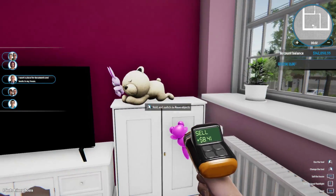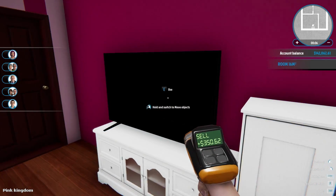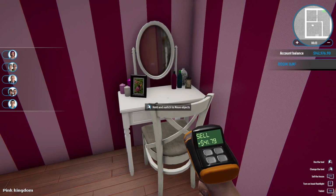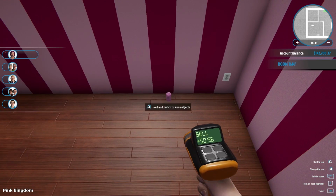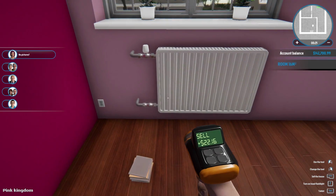Get rid of that, get rid of that, get rid of these. I'm gonna get rid of that. TV. I don't know if I even want this in here. Probably not. Let's just clean it all out. Okay, I'll leave those plants. It's the only thing I like.